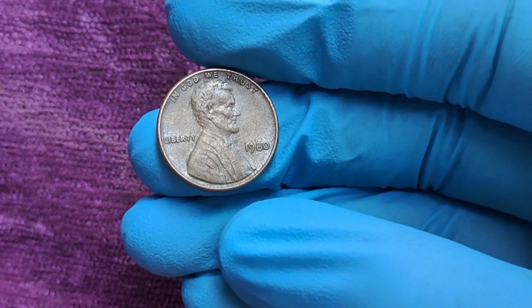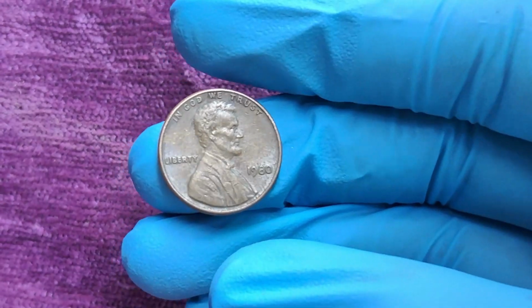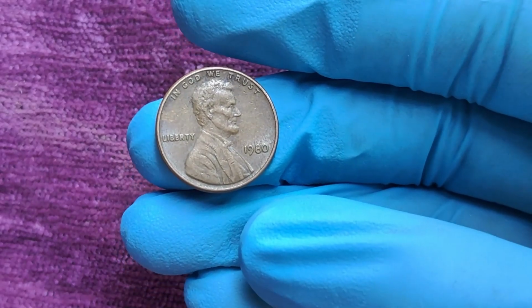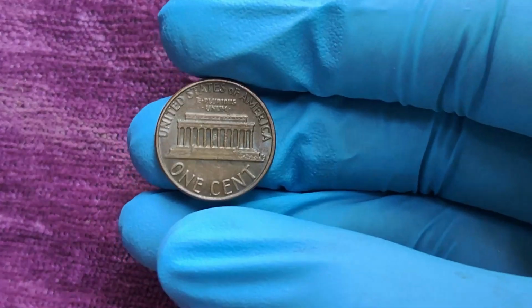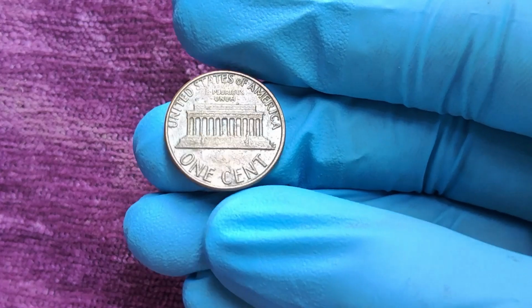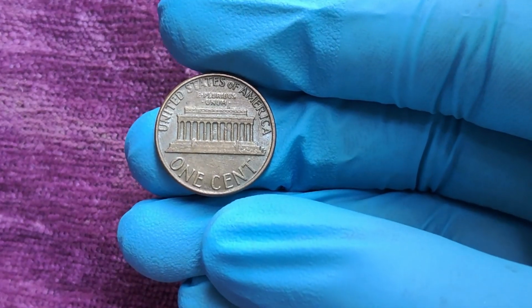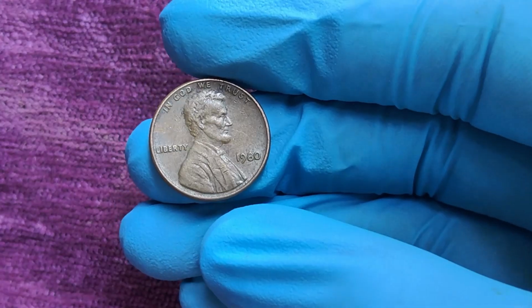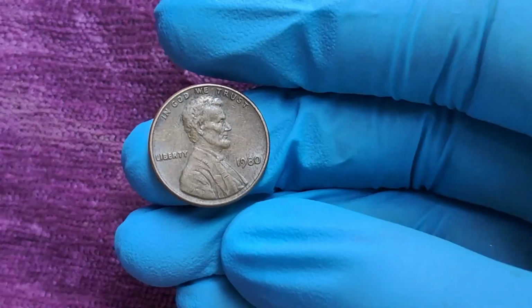Consider this: a family in Pennsylvania recently discovered a 1980 no-mint mark penny tucked away in a jar. At first glance, it looked like an ordinary coin. But after a professional inspection, it turned out to be an ultra-rare double die variety. Their final sale price? Over $9 million. All from a penny that had been sitting around for decades.